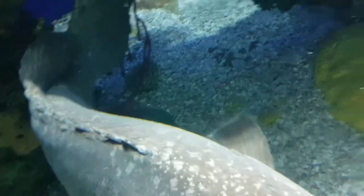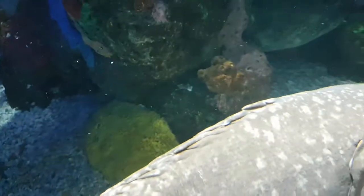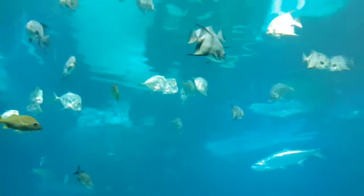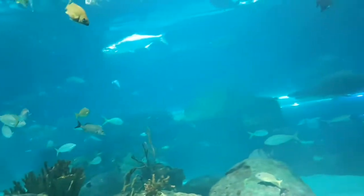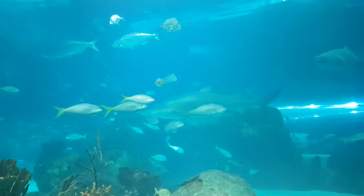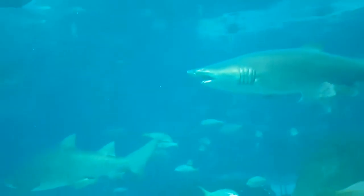Wish we could pet him. He won't. They don't chew, they just swallow. So if you want to pet, they'll come to you and pet them. Oh. He's a big fish. He's like, he probably would. Angel fish. That's a shark right there. Real live sharks.